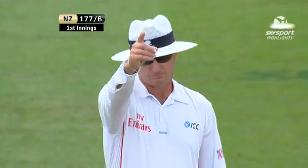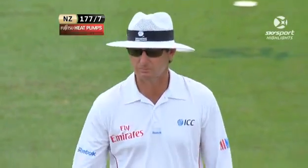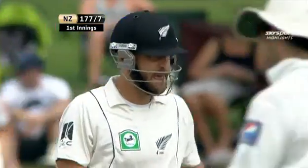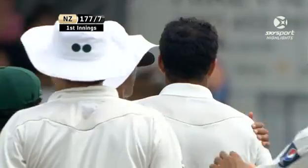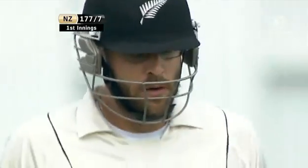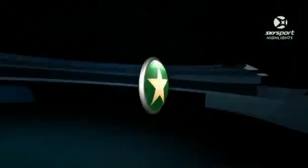Big appeal, and he's got him. Rod Tucker says yes, that's out. And that did look out. Vettori missed it completely. Cannon into the pads, very low, around about the boots, and he's gone as well, the New Zealand skipper. Well, really a magic delivery from Tanveer Ahmed.